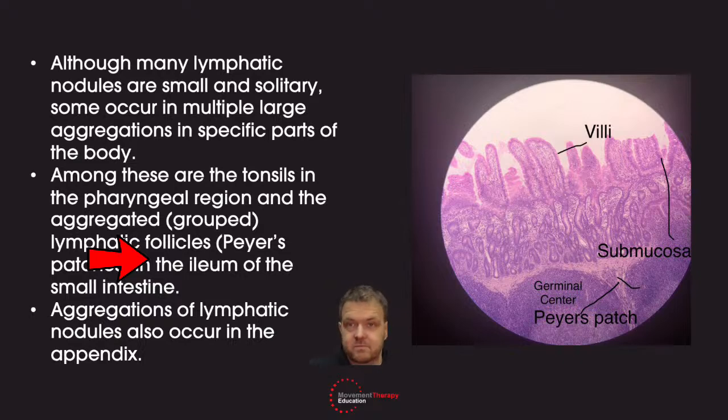So on that last bit of the journey, aggregation of lymphatic nodules also occur in the appendix, which is like that kind of little projection just around that join of the ileum and the large intestine. If you've had appendicitis, you'll know exactly where that is.